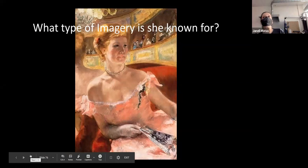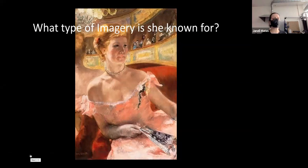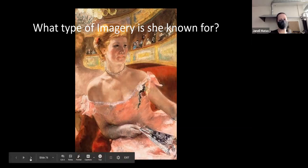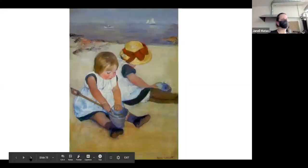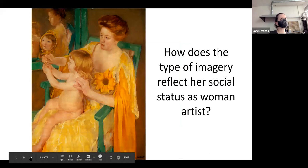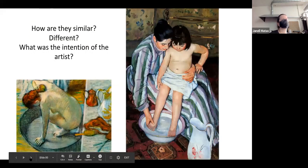Okay. The next artist that we're going to look at is in the 250, and this is Mary Cassatt. In the video, they actually mentioned what her subject matter was. Does anyone remember what she was known for? I'm sure it was really quick, so you probably don't remember. But I'll show you some scenes here. All right, so this is Mary Cassatt.